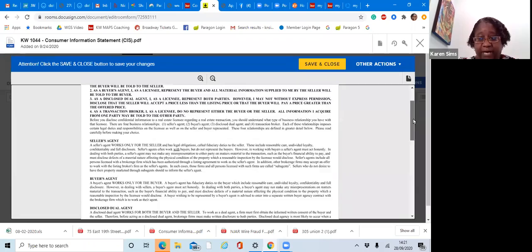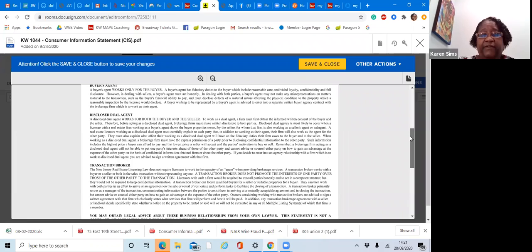As a disclosed dual agent, we can't give any unfair advantage of one party over the other party. So if I know that the seller will take 185, I can't say to the buyer, don't put in 190, I know they'll take 185, just hold off. Or if I know the buyer can go up to 190, but only put in 180, I can't say to the seller, he can come up, hold out. That's giving one party an unfair advantage over the other party, and that's not right. You can't do that as disclosed dual agents.